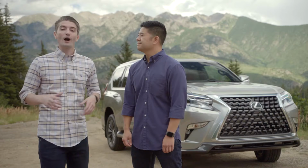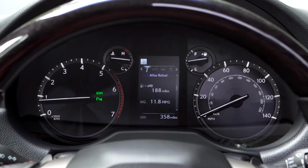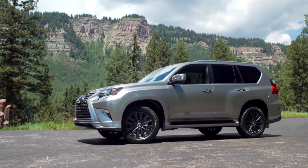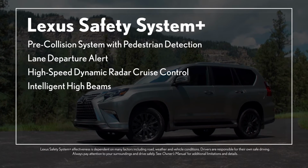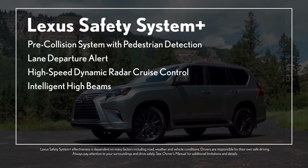And for the driver, a 4.2-inch color multi-information display gives you all the information you need for on the road or on the trail. On or off the road, Lexus is all about safety, which is why the new GX460 comes standard with Lexus Safety System Plus. It provides you with pre-collision system with pedestrian detection, lane departure alert, high-speed dynamic radar cruise control, and intelligent high beams.